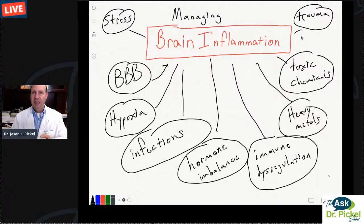And then trauma, this would be more of a cause. So if you hit your head, if you get a concussion, concussions happen more than you would think. And it doesn't have to be in a sporting or a sports scenario. You don't have to be a football player or a soccer player to get a concussion. You could just hit your head on a cabinet as you stand up or something. And again, this trauma to the brain can induce brain inflammation.